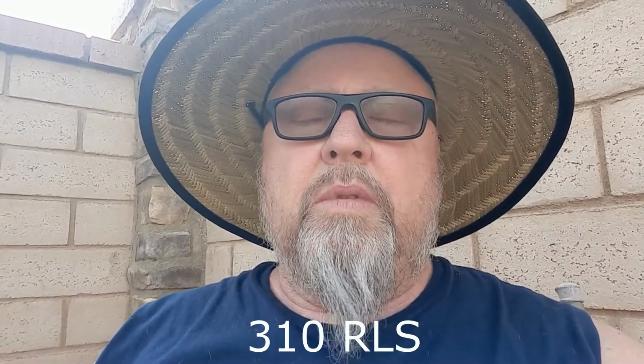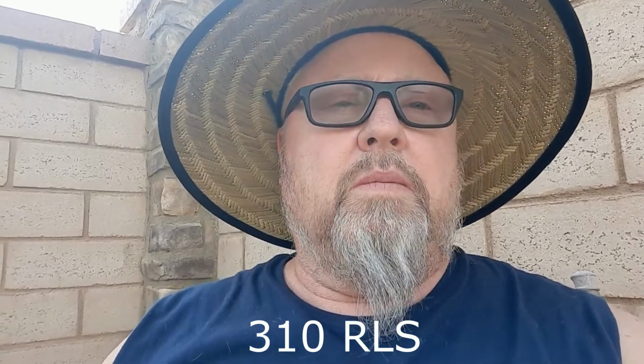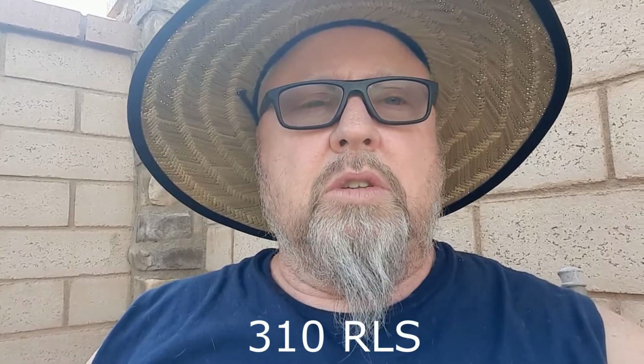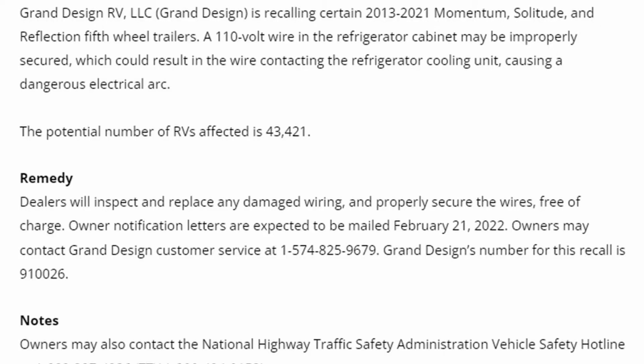Now that I have the RV some distance from any type of repair shop, I think I'm going to try and find a mobile RV person that will actually do a warranty repair. There's actually a warranty recall on our RV, and it's for the refrigerator. I believe it has the possibility of catching fire, actually. Something about a wire passes over a certain type of pipe or something. I don't know the specifics.